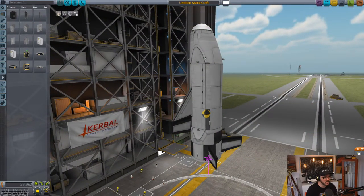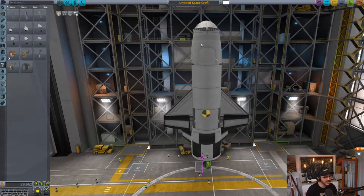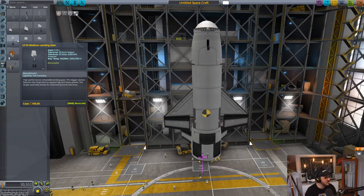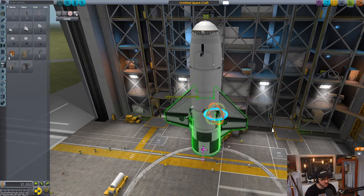Yeah, this is definitely oversized. This is way too big of a scale for the vehicle, but at least it's in scale, so it's reasonable. It has a tiny little landing gear, I feel like. Let me look at the picture again. And then two tiny little landing gears over here. Something about like this.